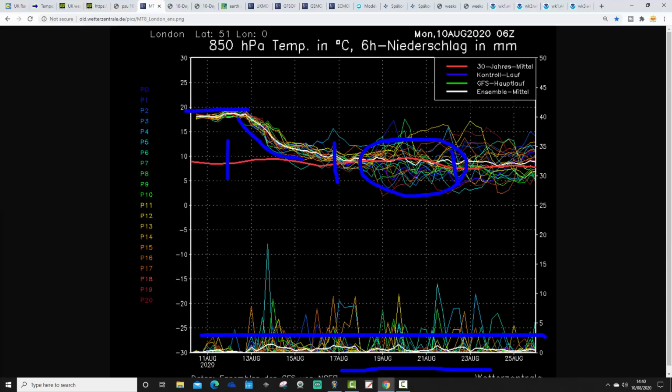Precipitation-wise, plenty of spikes coming up as well. So, yes, heavy showers, thunderstorms breaking out with all of this heat and humidity. Things really will be boiling up in the atmosphere over the coming few days. There's going to be lots of heavy rainfall to come.